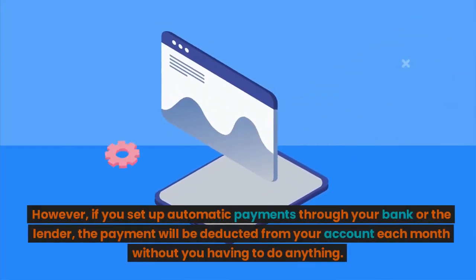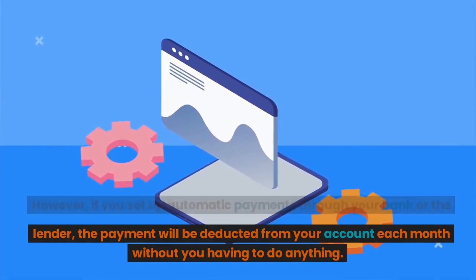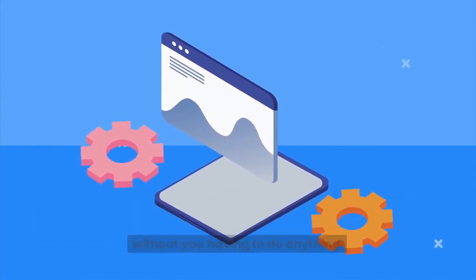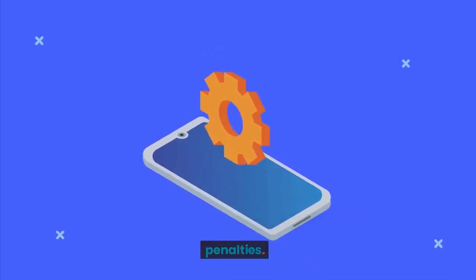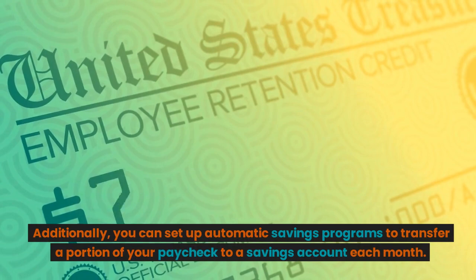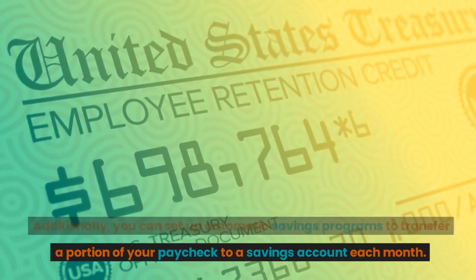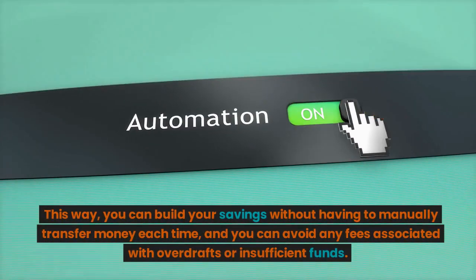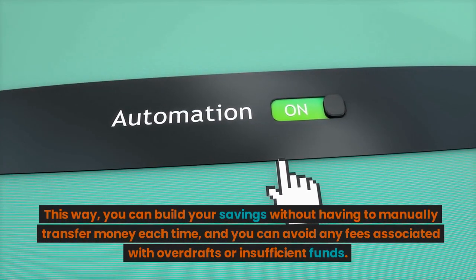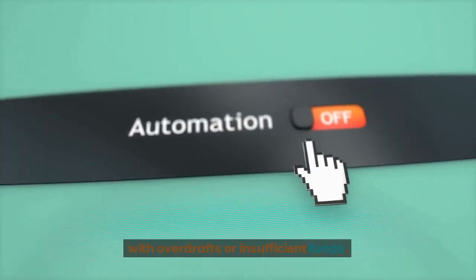However, if you set up automatic payments through your bank or the lender, the payment will be deducted from your account each month without you having to do anything. This will ensure that you never miss a payment and avoid late fees or penalties. Additionally, you can set up automatic savings programs to transfer a portion of your paycheck to a savings account each month. This way, you can build your savings without having to manually transfer money each time, and you can avoid any fees associated with overdrafts or insufficient funds.